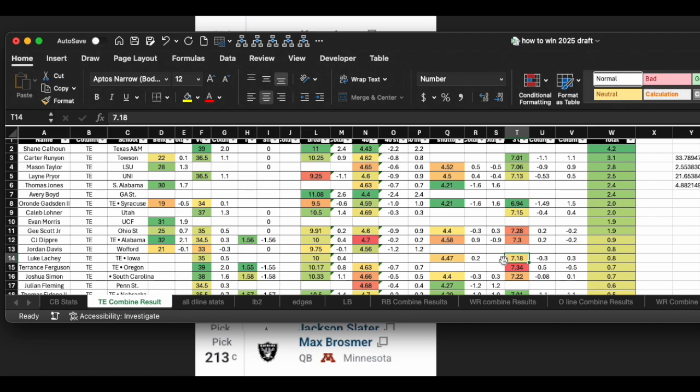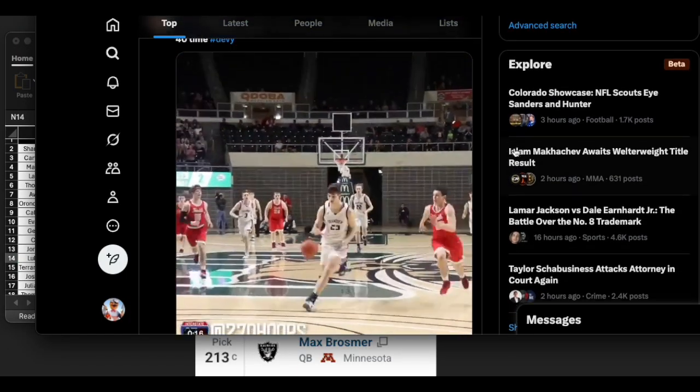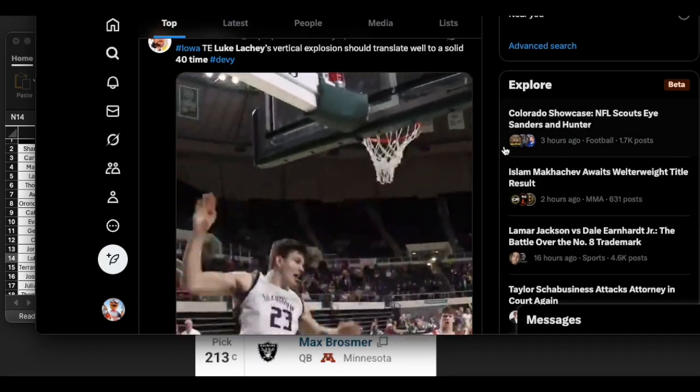He meets the threshold for vertical. I just don't have a 40 time on him, so I'm not sure where he's at in terms of that. Like, he was a basketball player, which is nice. And as a tight end out of Iowa, I'm assuming he can block.